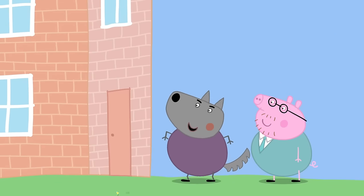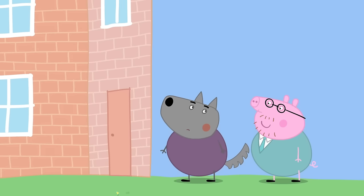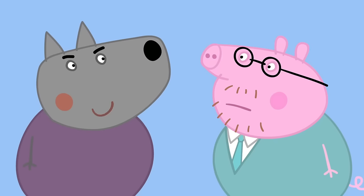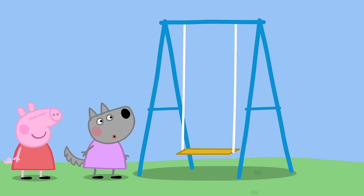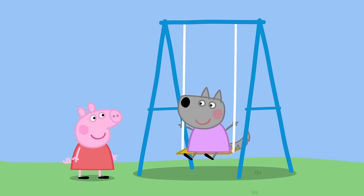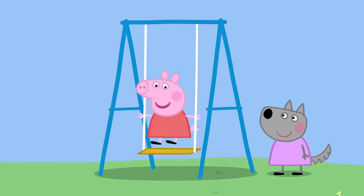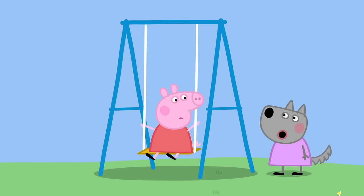I'll huff and I'll puff and I'll... that is strong. What's your own house made of, Mr. Pig? Bricks. So don't even think about it. Ooh, a swing! That was my idea. It's very good. You have a go. Can you push me? No. I'll huff and puff you instead.